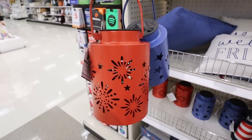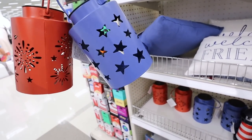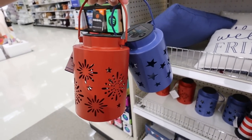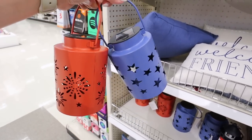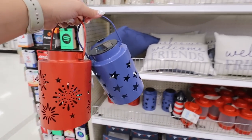They have this red one that is covered in fireworks, and then this blue one that just has all the stars. And like I said, this is solar powered. These are really awesome. These are $5 as well. I am so tempted by all of these items. Oh my gosh, I've waited a really long time to buy a lot of my Memorial Day, 4th of July patriotic decor because I felt like this collection was going to be good, and I was so right.